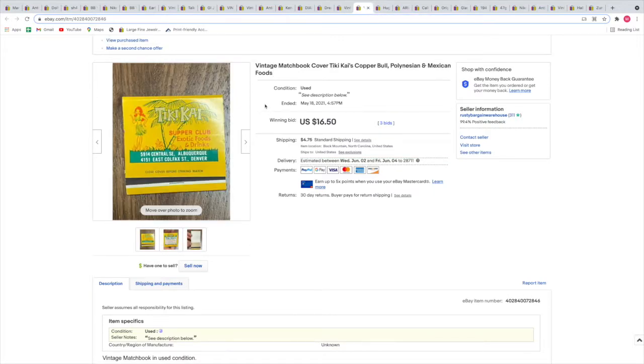Here's another one, the Tiki Kai. Man, any kind of anything really that you can find that's a tiki related item, mugs, any sort of paper goods, advertisements, postcards, and then of course matchbooks. Those things have a big collector base. $16.50 for that, and I was very pleased.